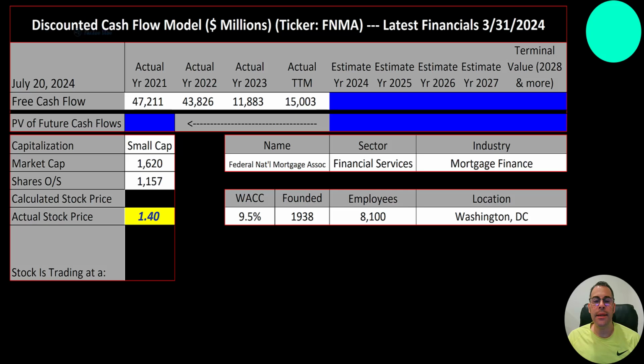I'm going to walk you through the process of valuing Fannie Mae stock by analyzing their financial statements and dissecting their financial ratios so we can determine if it's a buy or a sell. Let's get started with the model.